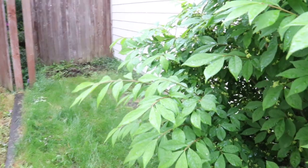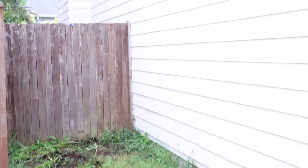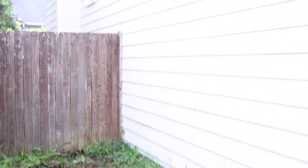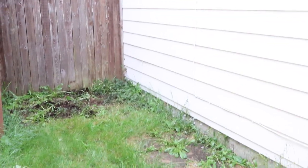So this part of the yard is the side of our house, and we have a lot of space here. A little bit of dirt, mostly grass, and then our wood fence. And I don't know what to do here. I put some seeds that we aren't going to be using this year, and I just went ahead and planted them. But if you have any ideas for what I should do here, let me know. I am open to ideas.